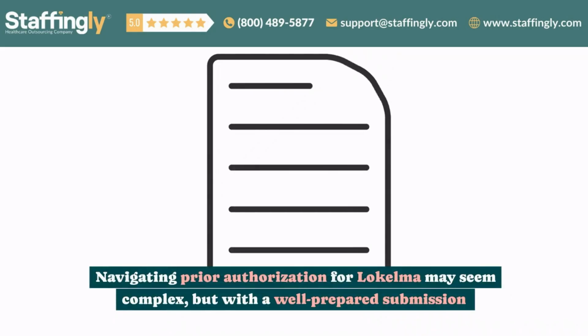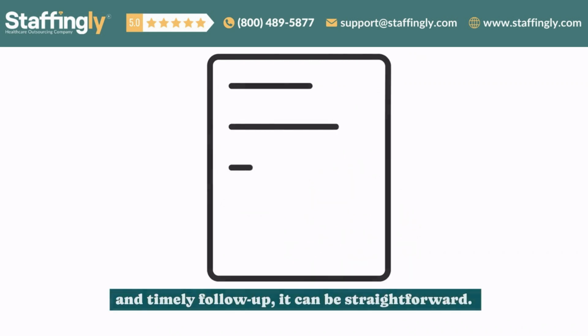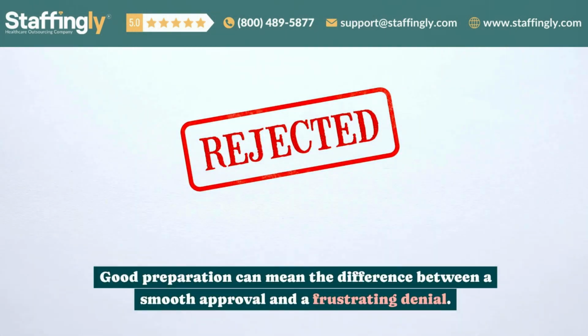Navigating prior authorization for Lokelma may seem complex, but with a well-prepared submission and timely follow-up, it can be straightforward. Good preparation can mean the difference between a smooth approval and a frustrating denial.